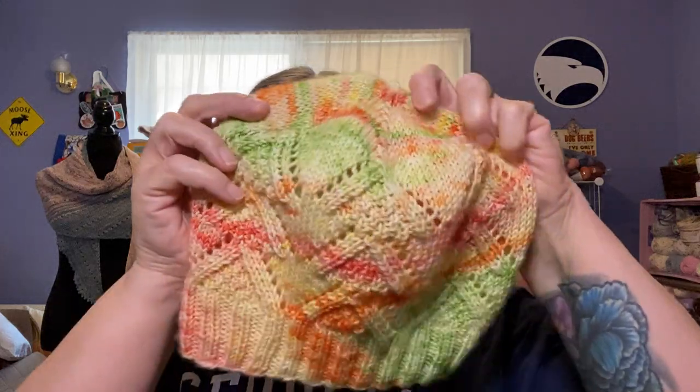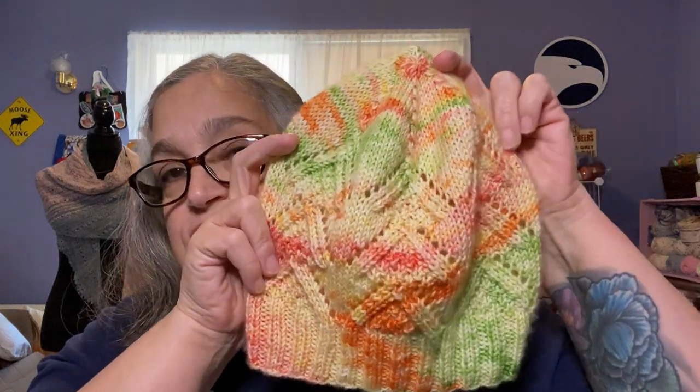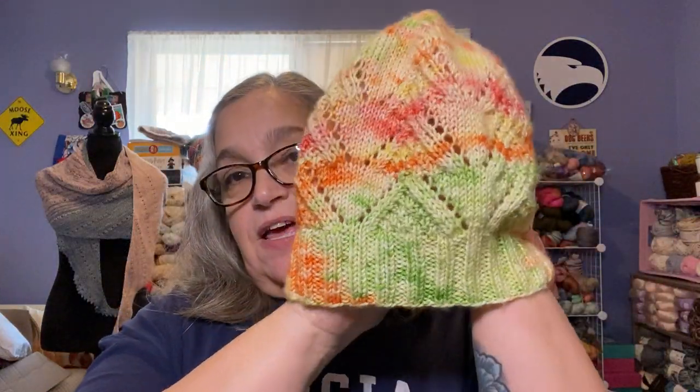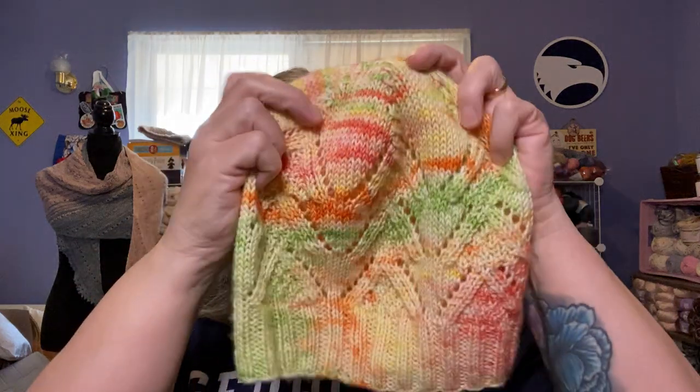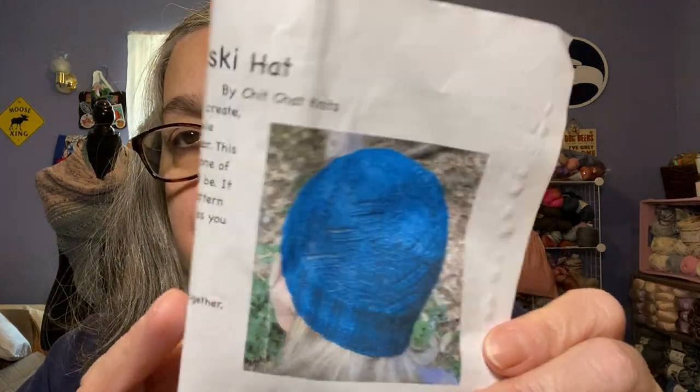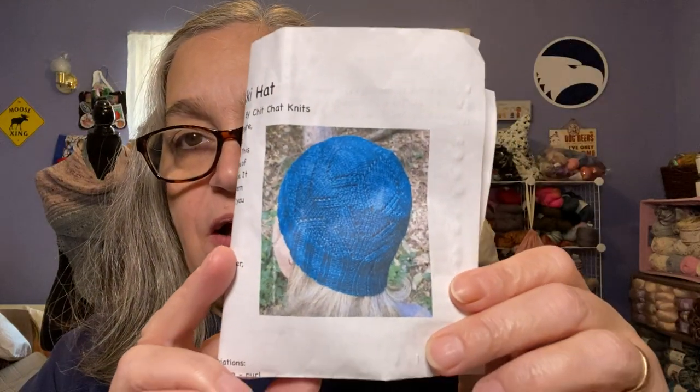I'm not even going to bother putting it on the mannequin head because I don't have very good ones. I don't show the hat off very well. So this is a knit hat, and I was on the decreases last week and I got it done. It is lovely. I really like it, and I think it's going to go to one of my daughters. The name of this pattern is the Spruceki Hat by Chit Chat Knits, and this is a paid pattern on Ravelry.